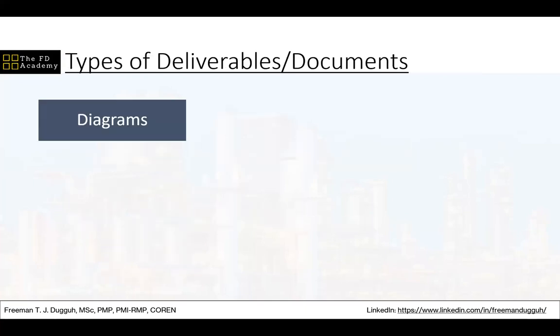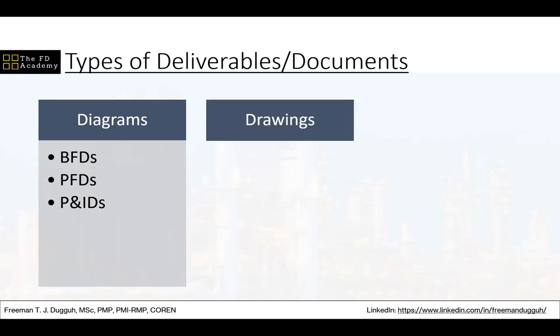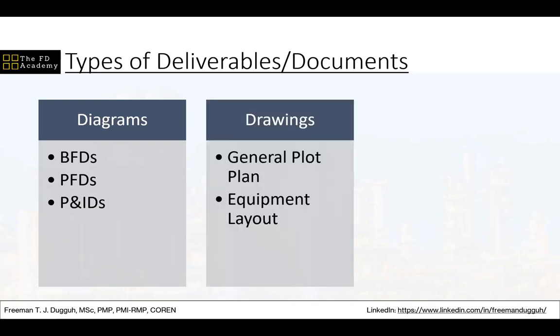So types of deliverables, we have diagrams. Diagrams don't have dimensions. They are just things like block flow diagrams, process flow diagrams, and P&IDs. They don't have dimensions, so they are not drawn to scale. But drawings, on the other hand, are drawn to scale. Examples of drawings are the general plot plan and the equipment layout. These ones are drawn to scale because you want them to go to site at some point for construction. So they need to be drawn according to an actual representation of what will be at the site.